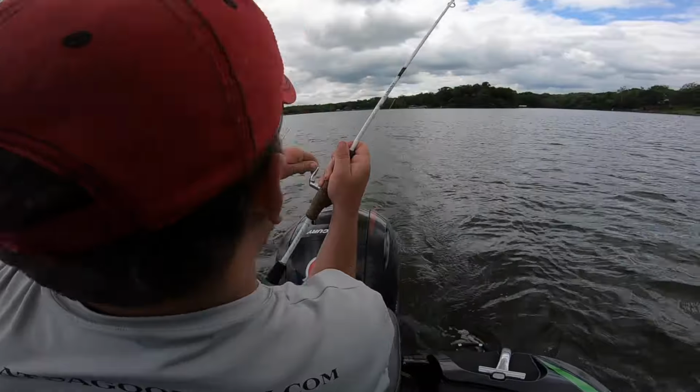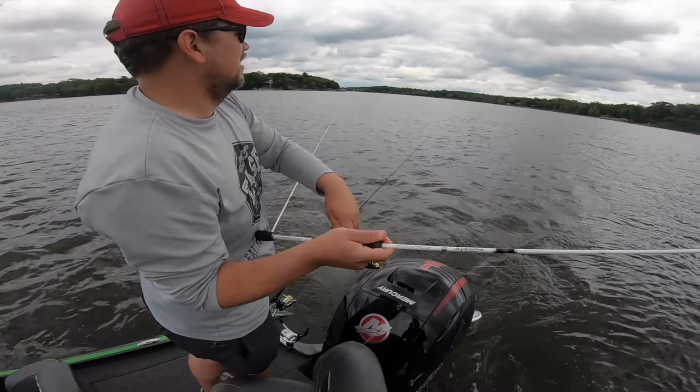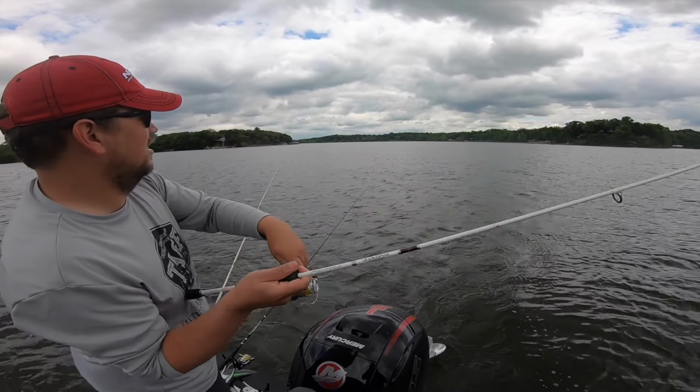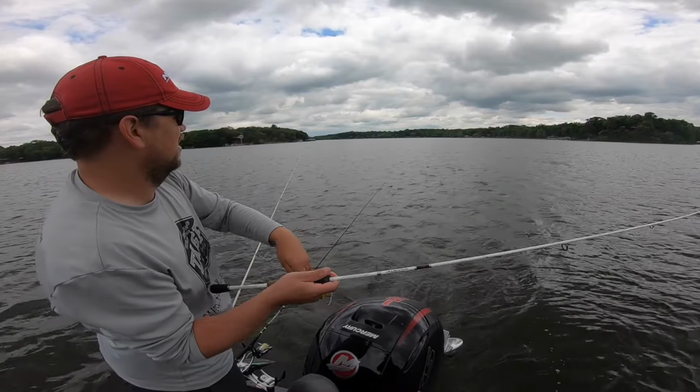Oh, you got one? No big deal. It's on old Bandit citrus color, citrus shad. It's probably been the second best color today.